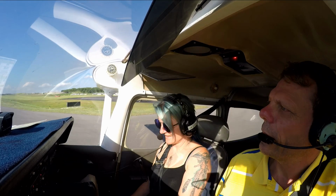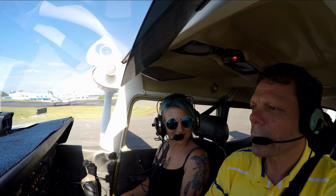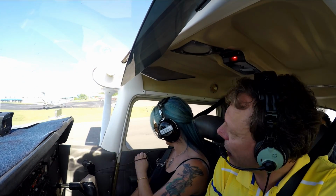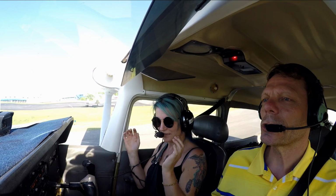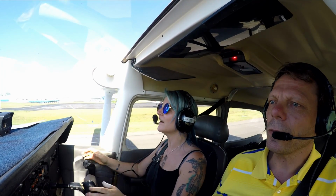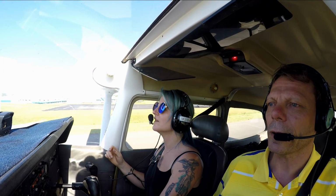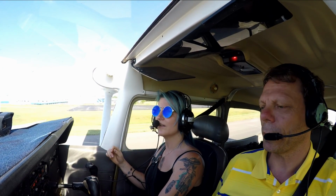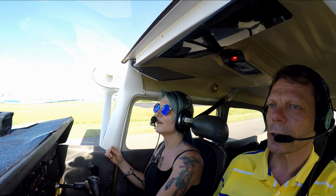All right, so here we go. I put that handle down, by the way, right now. All right, so I'm going to let you taxi. See the yellow line? Yeah. All right. Take your hand in the throttle. No, that's not a throttle. Where's your throttle? Gas handle, right there. Now, with your foot, keep it in the center line. And we're not going to taxi fast. We're going to keep it slow. Let's keep it slow.